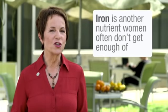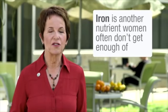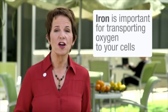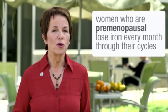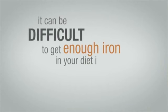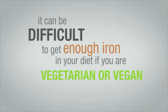Iron is another nutrient that women often don't get enough of, but iron is critically important in transporting oxygen to your cells and your tissues. Women who are premenopausal are losing iron every month through their monthly cycles, but it can be difficult to get enough iron in the diet, particularly if you're vegetarian or vegan, because meats are such a good source of iron.